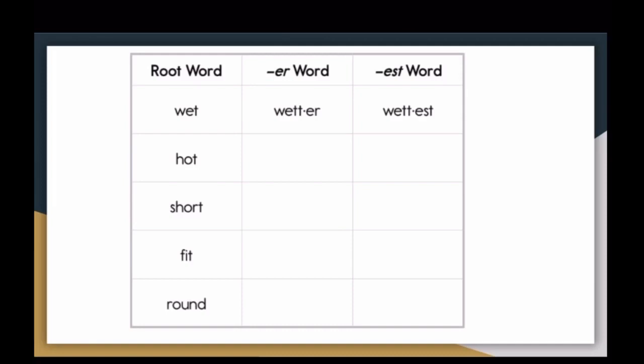Now we are going to look at some root words and change them to have the er or est sound at the end. They did the first one for us. When adding another suffix, if it's going to add another syllable, we have to add a second ending. So that's why you see in the word wetter, the extra T. Same thing with wettest. Let's check out the next one.